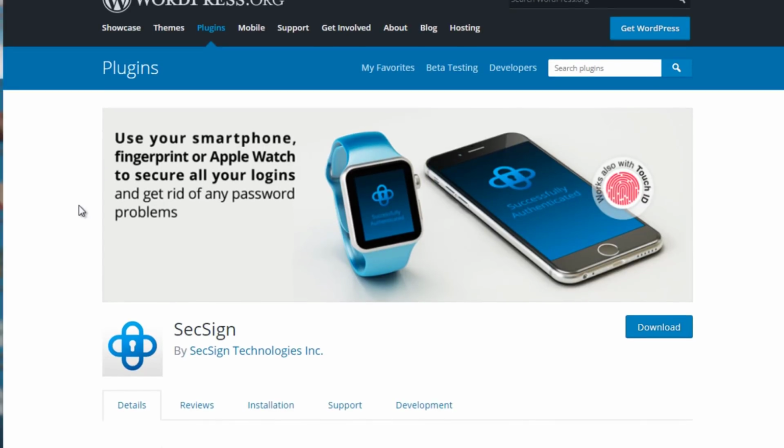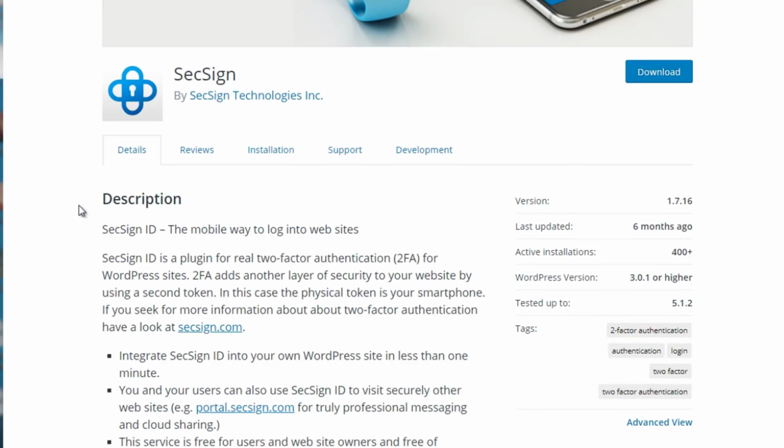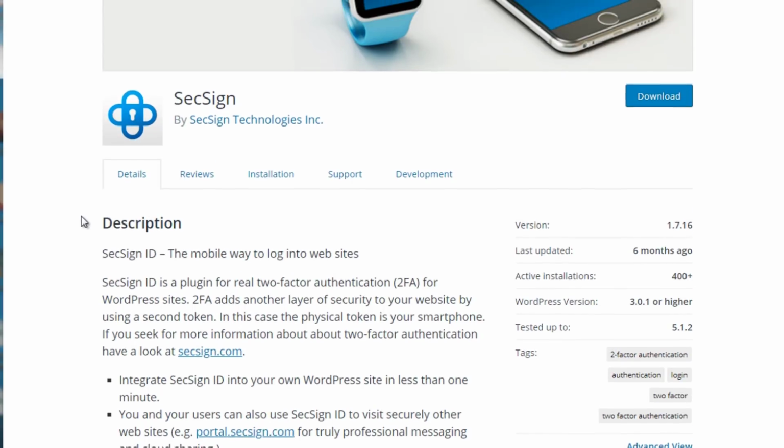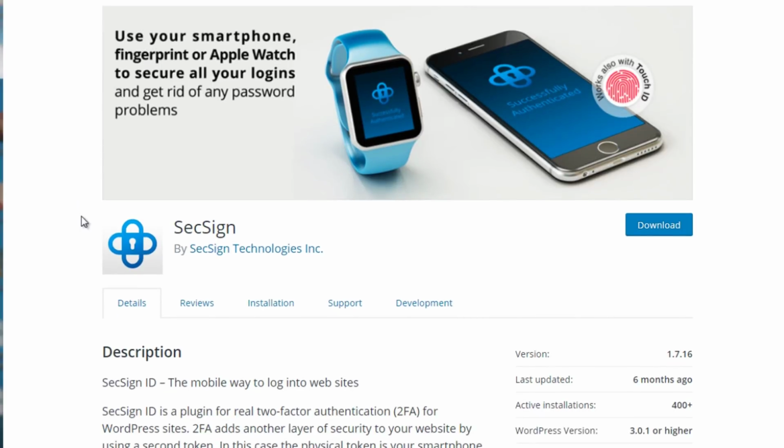You can find this under the plugins section by typing in SEC sign. The way this works, and the way that this is a little bit different, is that it allows you to use your phone and your fingerprint to actually log in. So you don't have to remember your password or anything like that. You simply use this to log in. So that's one, and it's all very, very easy to use.